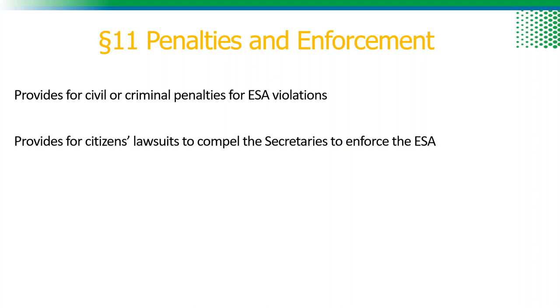Section 11, which is penalties and enforcement. This provides for civil or criminal penalties for ESA violations, and it provides for citizens' lawsuits to compel the Secretaries to enforce the ESA. So basically what it does is it involves the law enforcement office, which are highly trained LE officers with lots of knowledge about wildlife and the ESA.